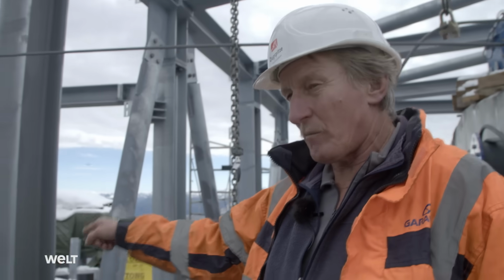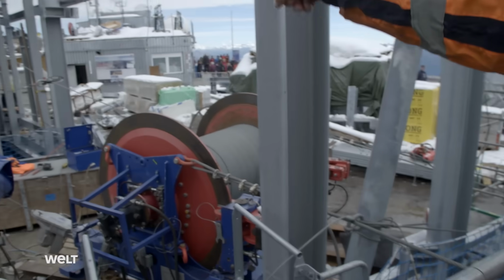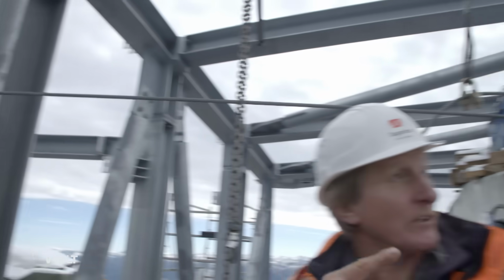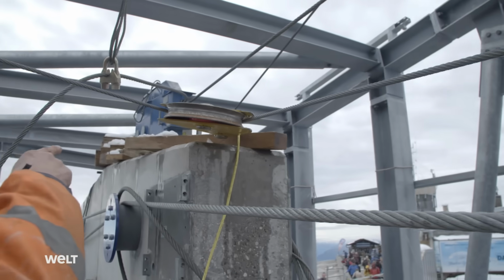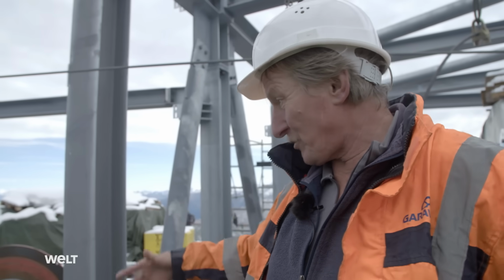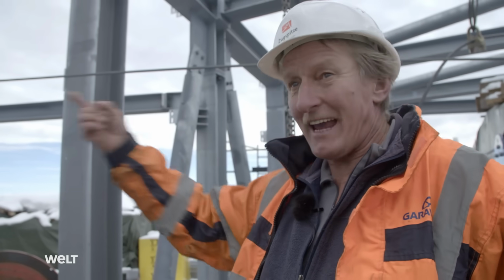This is the winch where it starts. Then it passes through the big 20-ton pulley up over there. Here it switches to the middle of the cable track. Then it goes back over a 10-ton pulley, then down on the side here, passing over the small pulleys, ending up in the pulley block.